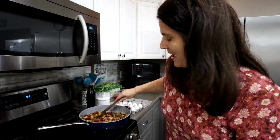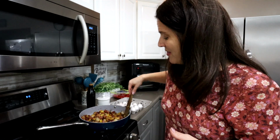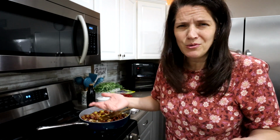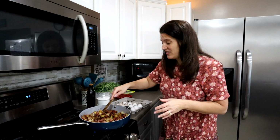Don't be afraid of that. That's good for you, right? I mean, moderation, everything. But that will help your potatoes get like real hash browns, not sticky and smushy. Back in the day, I would have thought, don't use too much oil because that's bad for you. Well, no. Kick it on there so it doesn't stick. So that's a good thing.